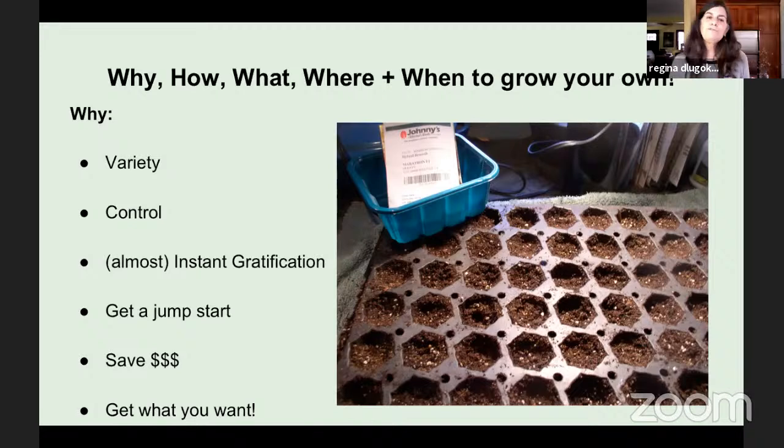If you're doing this earlier in the season, you can get a jump start for many things that can go out now. Those would be things like lettuce or cabbage or broccoli, things that like cooler weather. The varieties we're teaching about today are warm weather plants. So they're not going to be happy to go out right now as a plant, but they will be in a few more weeks, which is when you'll be able to get them out into the ground, hopefully.